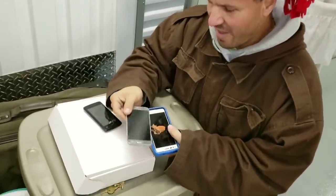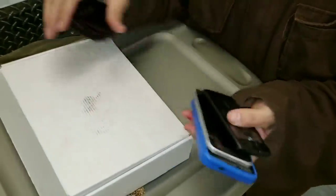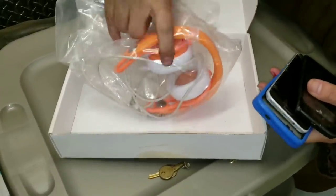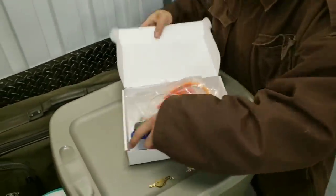But look at this. We also have, I think this is an S7. Here's an LG. Here's another Android-based phone. And you see what this is? Oh. Those are Beats. Those are Beats mixer right there. Nice. Brand new. I'm going to put that in there.